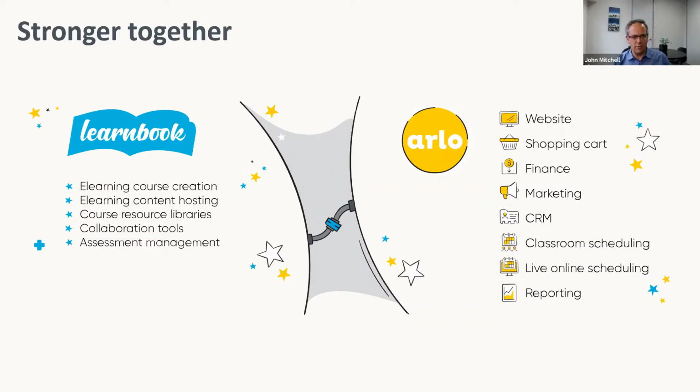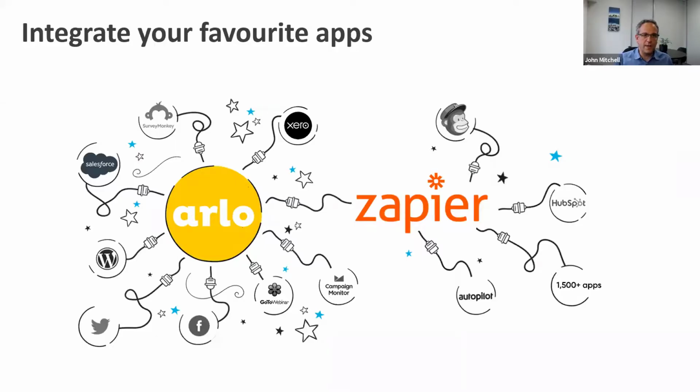In terms of the other side, Learnbook's all about, I guess, the hosting of content and the delivery of the e-learning material. Being able to host your library of resources, whether they're videos, podcasts, questions, quizzes, or those SCORM objects that you've built in another learning management or authoring tool that you can then upload into Moodle, which is obviously behind Learnbook. And the assessment and collaboration tools. So if you like, Learnbook is the e-learning component of the solution, and Arlo is the commercial aspect of running your training business.